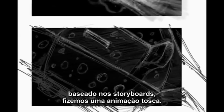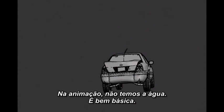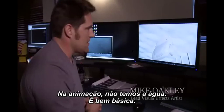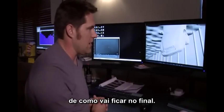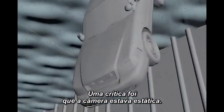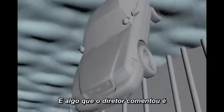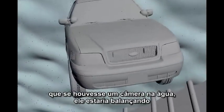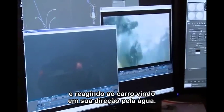Once we kind of knew what we were doing based on the storyboards, we did rough animatics. It's really just a gray shaded car falling. In the animatic, we don't have the water. It's very basic. But this gives the director an idea of what it will look like at the end. One of the big notes was the camera was static and didn't move. And something the director brought up is that if there was an actual cameraman in the water, he'd be swaying around and reacting to a car coming at him from the water.